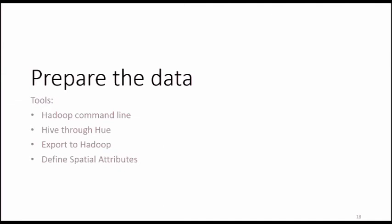Okay, let's prepare the data. How do I get my data in? How do I get it so I can start using this stuff? Let's say we just go and download the data. We're gonna go to this location. This is a real location. And we're gonna go get all that zipped taxicab data.